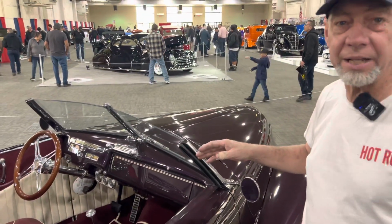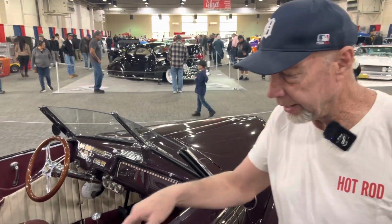So there really aren't latches on the front. Because of the way it's going to be held in the center, the wind won't rip it off. Yeah, it won't be able to.